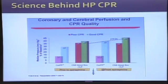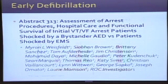This particular slide just shows the difference again between coronary cerebral perfusion and CPR quality, both with good CPR and bad CPR, and also the difference if you add epinephrine to the effect, you get increased cerebral perfusion. The epinephrine is theoretically only there to raise that aortic pressure, which raises that end of it.